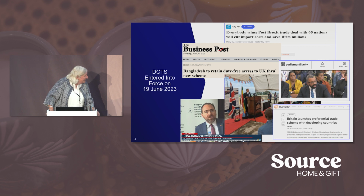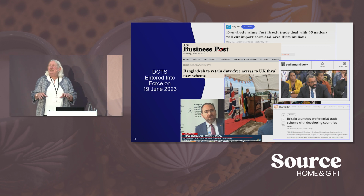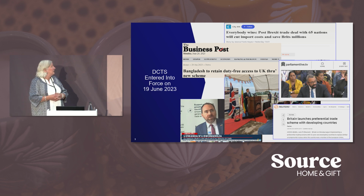Hi, I'm Rupert Caston. I'm a policy advisor in trade for development at the UK Foreign Office. Hi, I'm Sabiha Ahmed. I work with Karen and Rupert in trade for development. So we are part of the team in the Foreign Commonwealth and Development Office and Department for Business and Trade together that have been designing and getting into law this new scheme, the Developing Countries Trading Scheme.